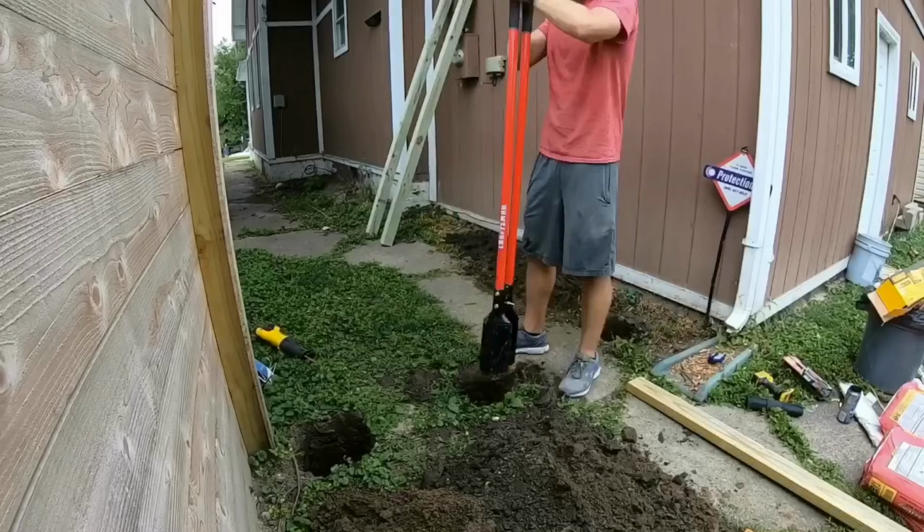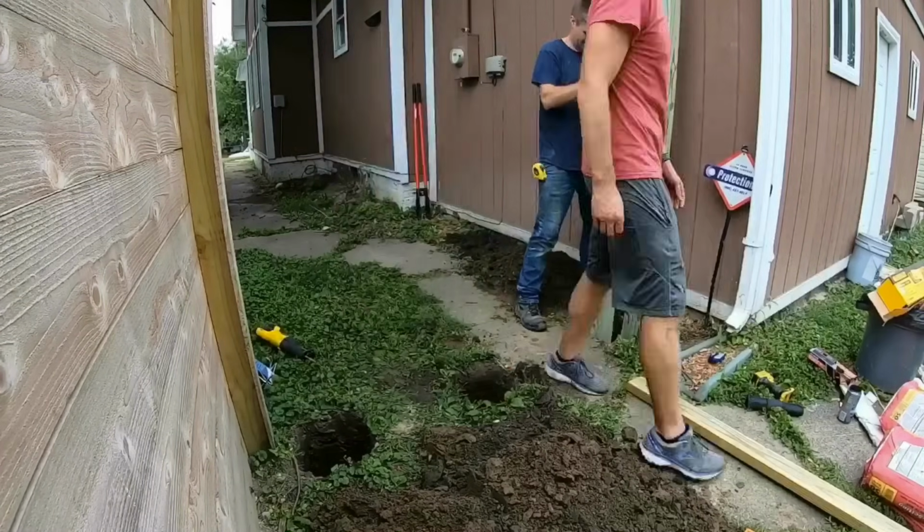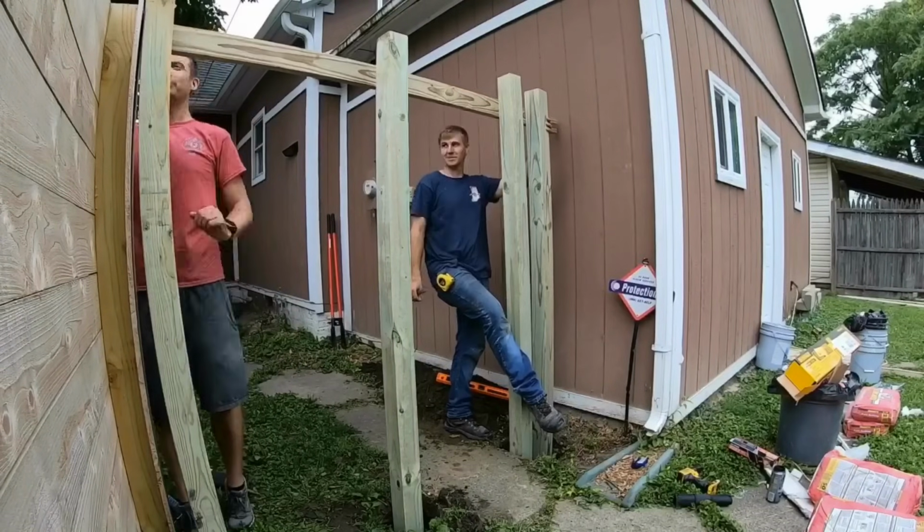You can see his neighbor has a fence, but he does not have anything closing that in, so we're just gonna put a gate up, and then we're gonna do a little bit of penny tile on the inside, which I've never done penny tile, but I was confident we could figure it out. But a little backstory here.